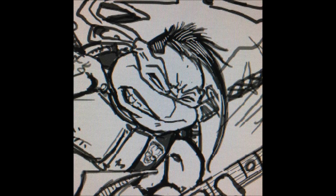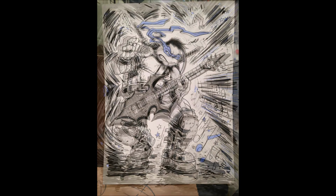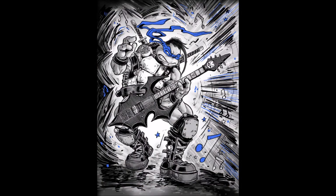This is Leonardo as one of the Misfits, specifically Doyle. That was a digital sketch. Here is the inked version. This was done as a commission for someone, but with the understanding that I would be able to make prints of it, and that is the colored print version, which is available now up on my Etsy store. I'm working on 2 other commissions, which will mean eventually I will have all 4 of the Ninja Turtles done.